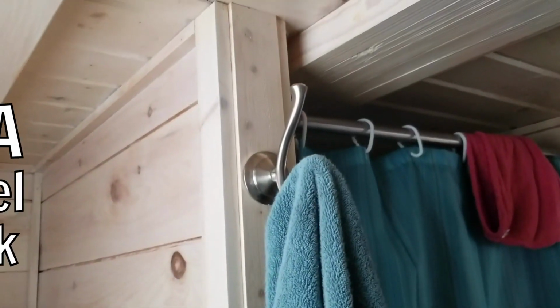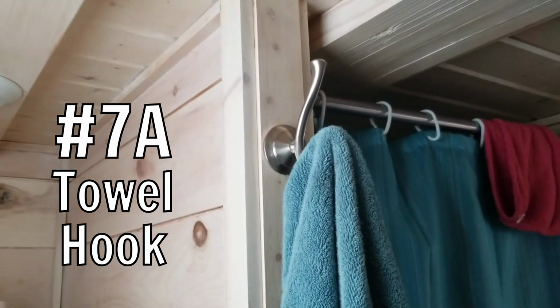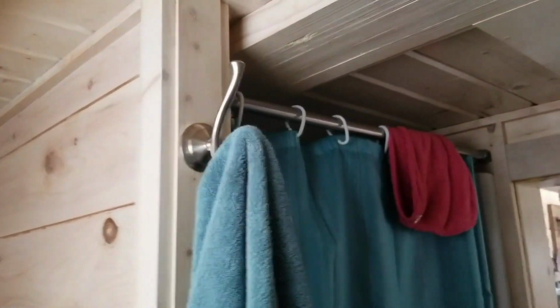A follow-up to this one would be my towel hook. I plan for the towel hook to be right there. I use it every day, and it's out of the way, it's hanging up. I hang my hair towel up there, and then after it's dry, I hang it up on this top one. So yeah, completely out of the way, completely beneficial to me and my tiny house. I absolutely love it.